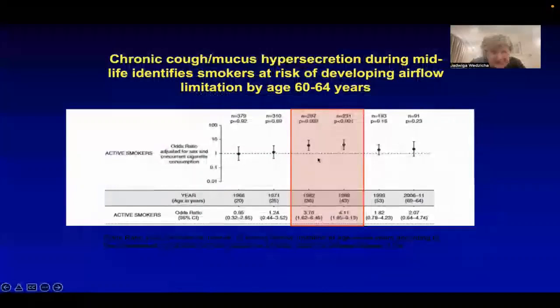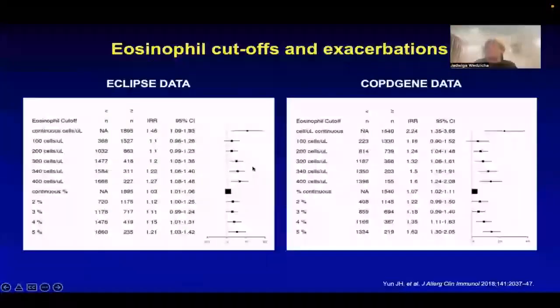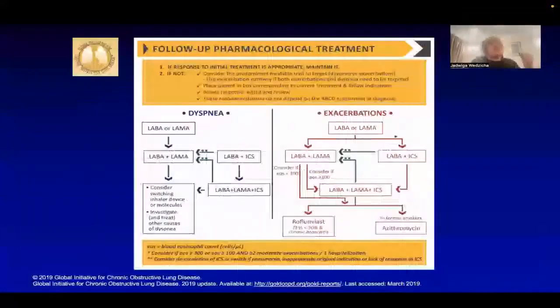So these were all pre-specified analyses. So this is what GOLD said. As I said, strong support if more than 300, consider at 100 to 300, and against use if the eosinophil count is less than 100. But a very important point is, if you've got a patient with COPD and blood eosinophils, should you routinely add an ICS?